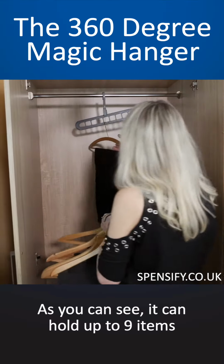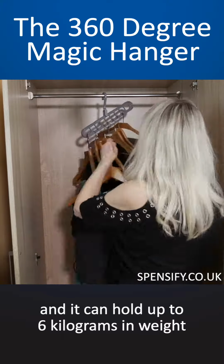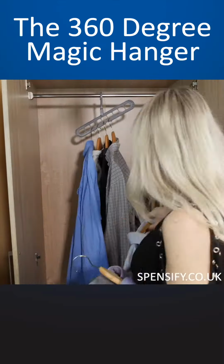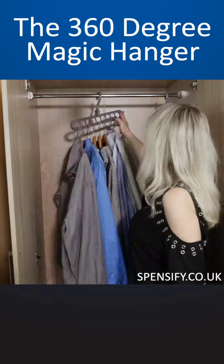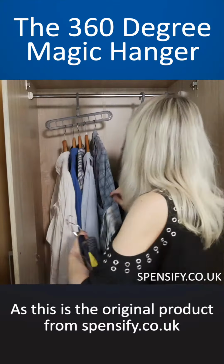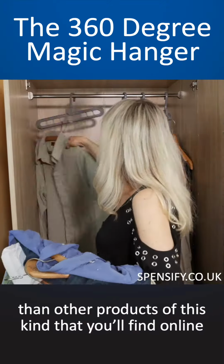As you can see, it can hold up to 9 items and it can hold up to 6 kilograms in weight. As this is the original product from Spensify.co.uk, you'll find that it's more durable than other products of this kind that you'll find online.